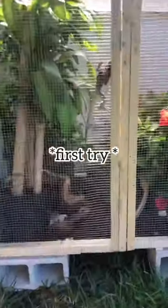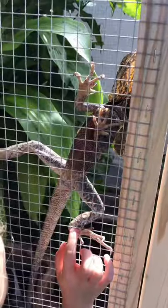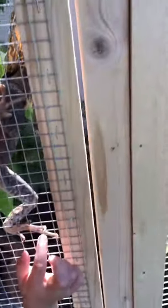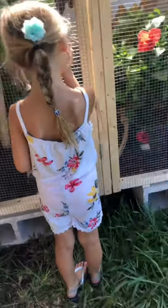So my frilled dragons just got upgraded. Day that our frilled dragons are in their new habitat. It's not a finished product, but it's pretty close.